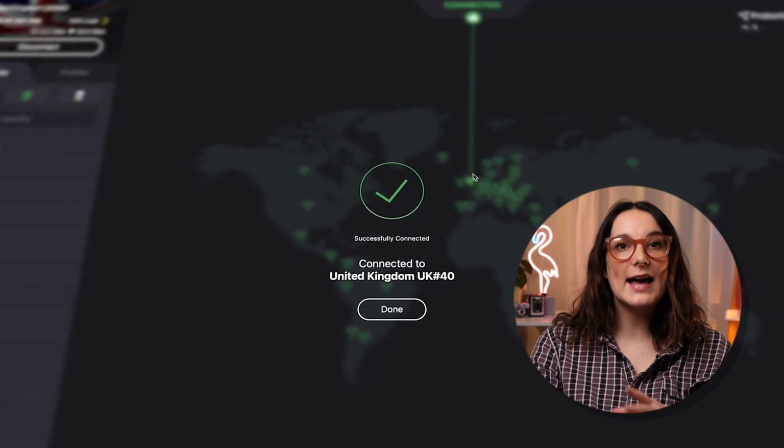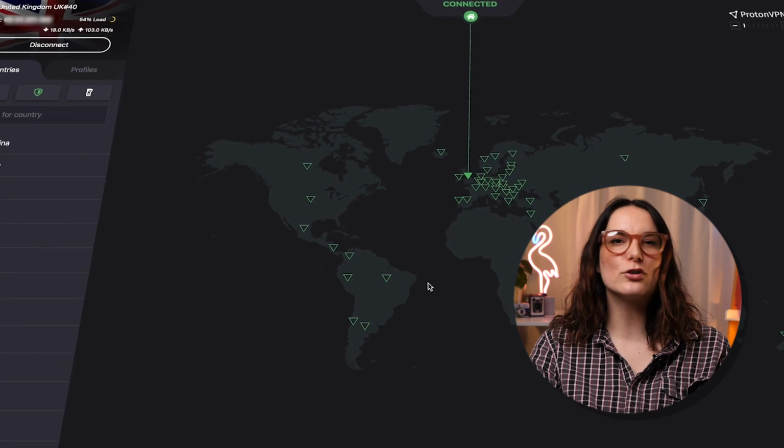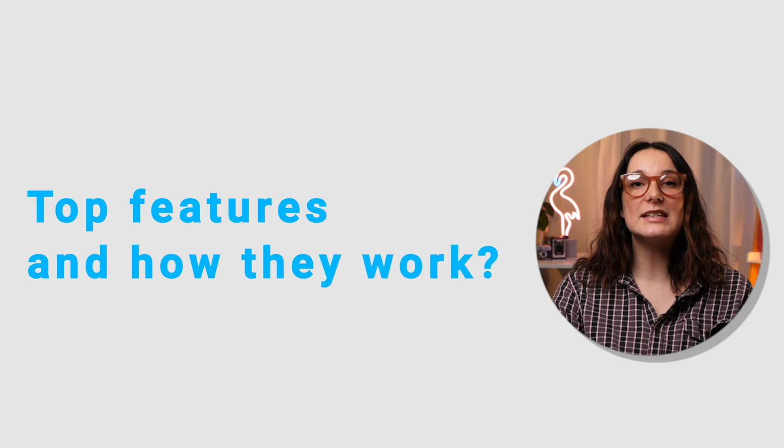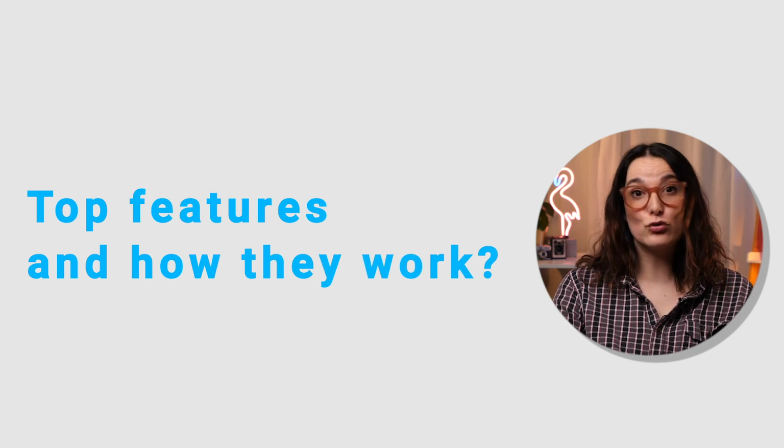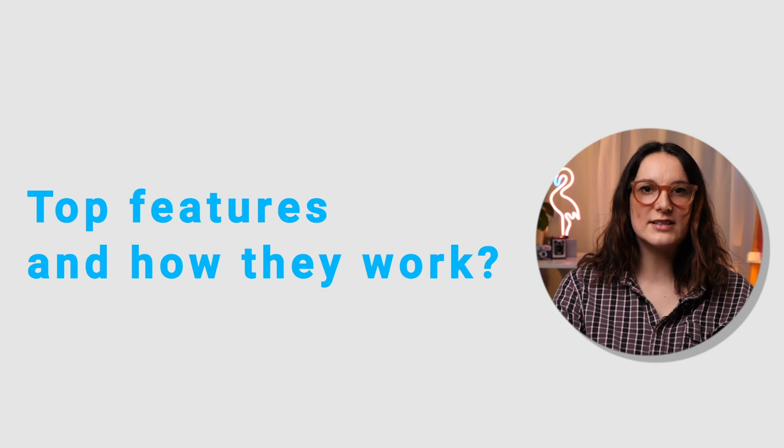Then there's NetShield, which can be found on Windows, macOS, Android, and iOS for all paid users. This will block any malicious websites, ads, and trackers that follow your habits across the World Wide Web. Moving on to the kill switch, the purpose of this is to disconnect your device from the internet if your VPN connection drops, protecting your real IP address from leaking.